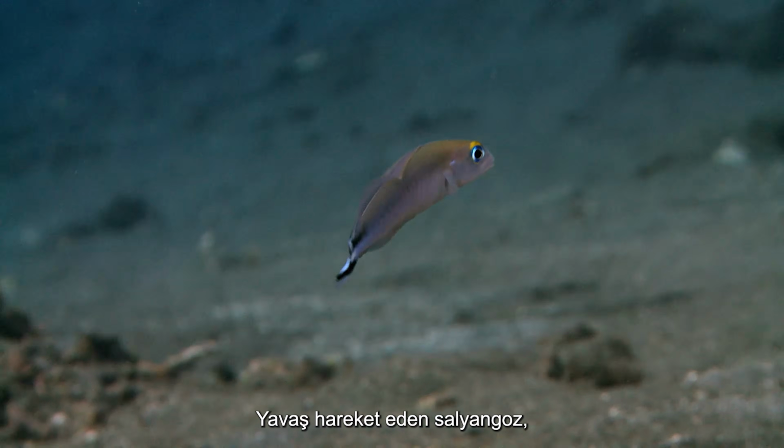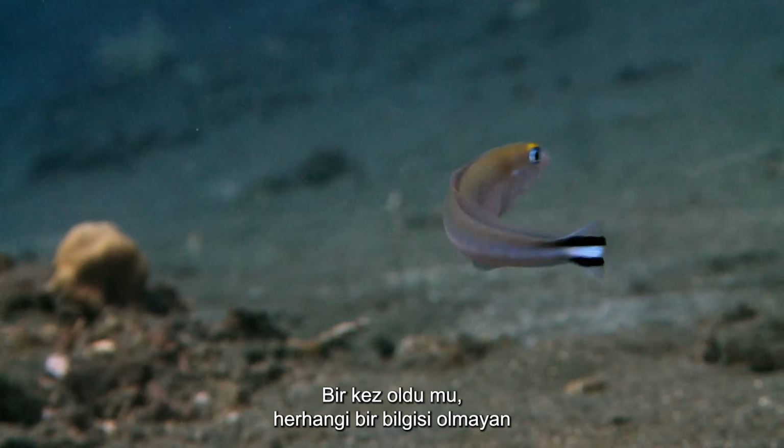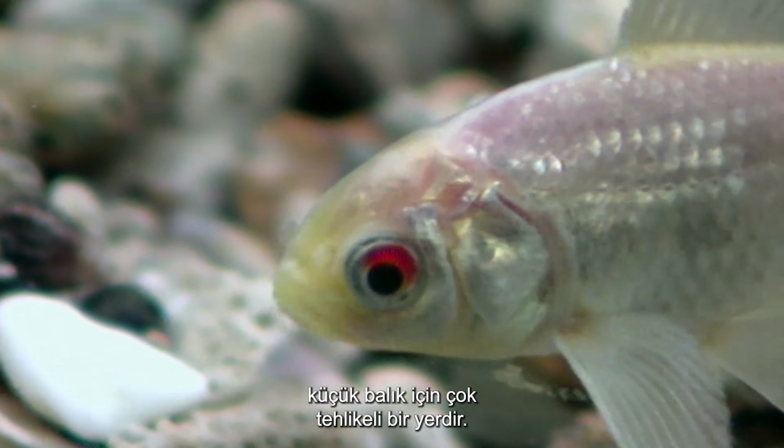The slow-moving snail needs to be within striking distance of its victim. Once it is, it's a very dangerous place for any unknowing small fish to be.